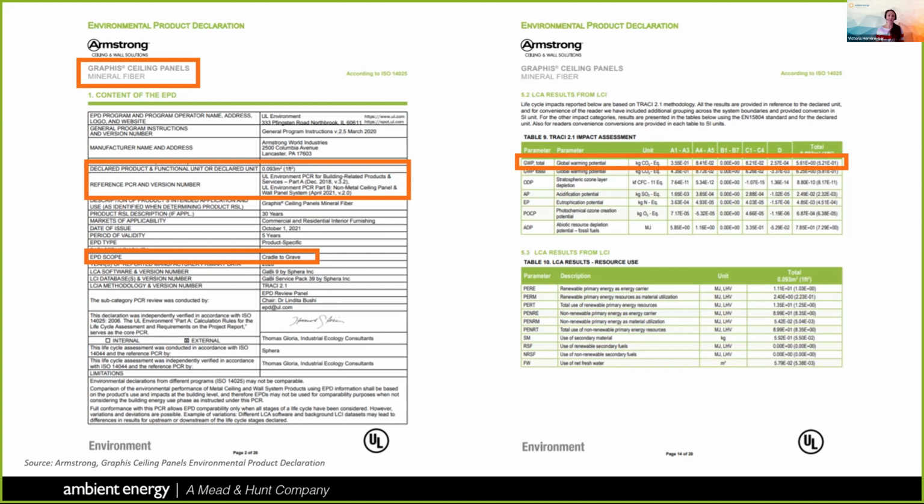So all ceiling panels will follow the same PCR, or should follow the same PCR, in order to develop the EPD. If you have two different products that you're comparing and the PCRs are different, or the PCR is the same but the version is different, you might not be able to compare these two products because they are following different standards. Then the EPD scope. This one, for example, has a recycling program, so they do have cradle to grave, but that is not always the case. And then the global warming potential per the functional unit that is always established at the beginning.